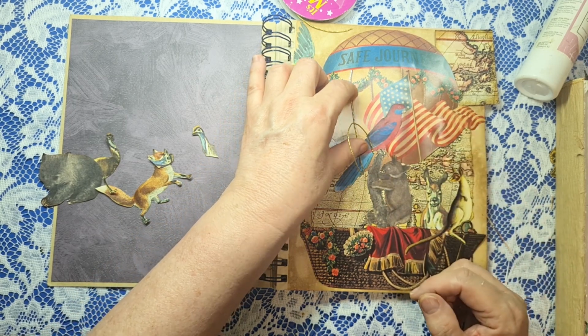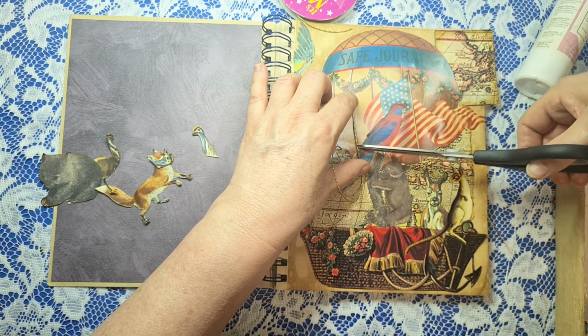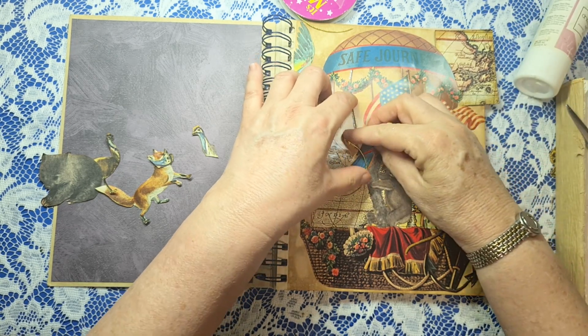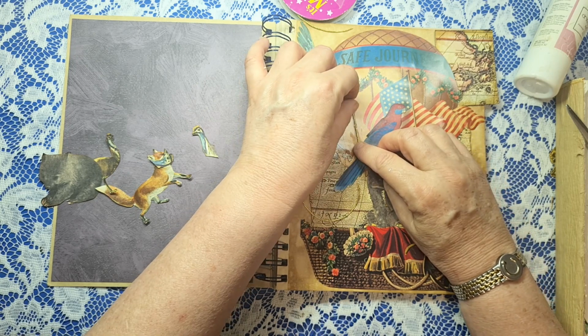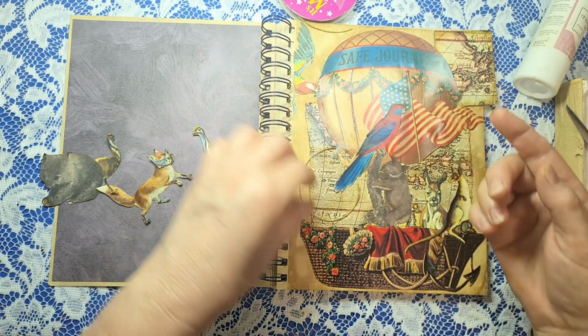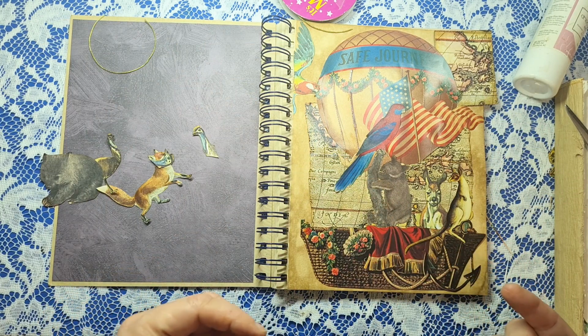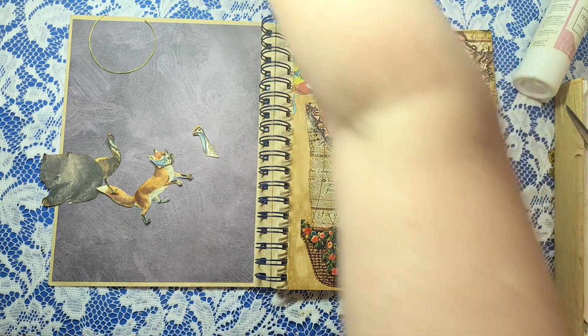I'm going to have to hold it. I don't think it's going to stick. It's shiny paper. Might have to think that one again. Might need Fabri-Tac thinking.